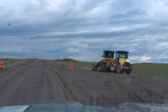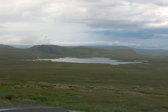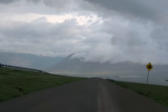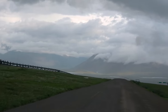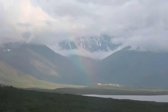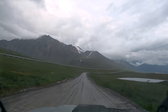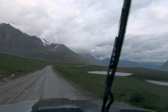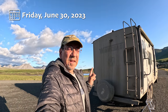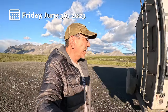This is the worst part, where we were following the pilot car earlier. There's Tulik Lake. It may not look like it, but it is past 8 p.m. There's Galbraith Lake. And the rainbow. Pump Station 4. Anyway. See you tomorrow. Yeah, everything is legit dirty from the Dalton Highway.